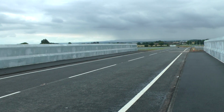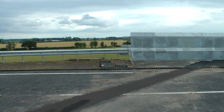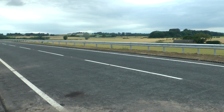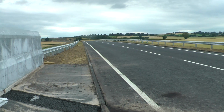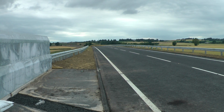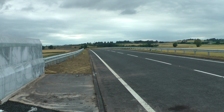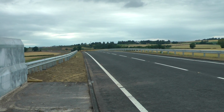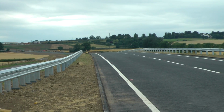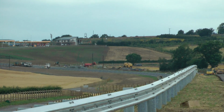And if I just pan round, you can see the road disappears across there too, sort of Leeming Bar Services area, up there.